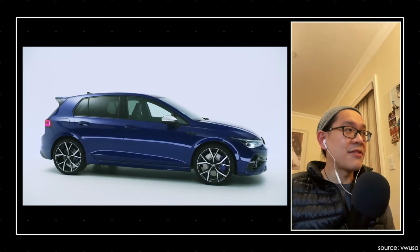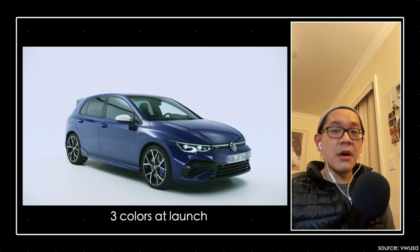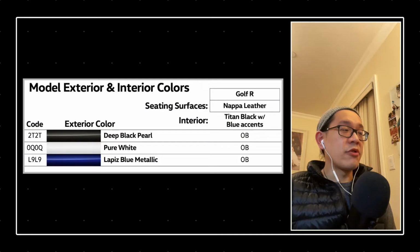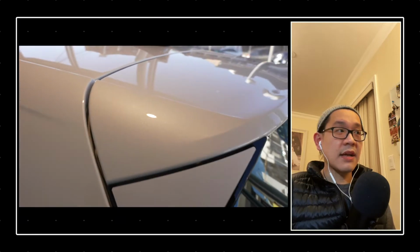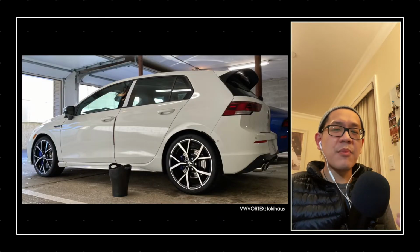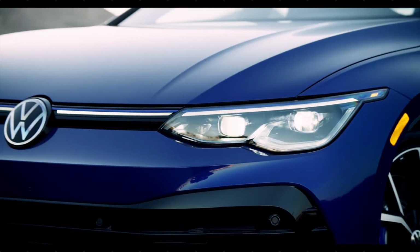But I would like to talk about the colors for a little bit. For the launch year, 2022, it's only going to come with 3 colors. I'm assuming they're going to introduce more colorways in the future, most likely for 2023. But you've got your Deep Black Pearl, which replaces the Black Sapphire Pearl, I think. You've got your Pure White, which replaces the Oryx White. That's disappointing. They actually did a swap with the Mark 7 GTIs with the Pure White. Now the Mark 8 GTIs actually have the option for the Oryx White. Just a little background, the Oryx White is a little more pearlescent in color, a deeper white, but the Pure White, I think, pops more, like it's actually white. But the Lapis Blue Metallic is also the trademark color, which is coming back.